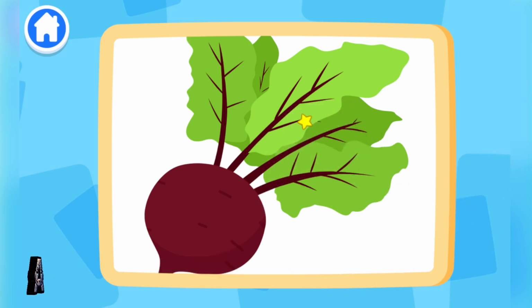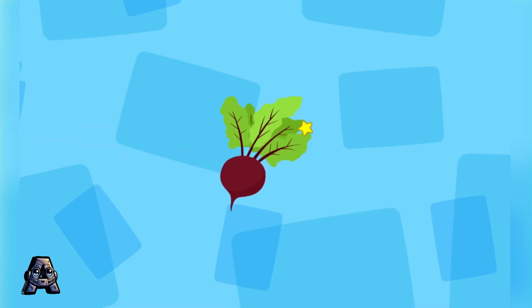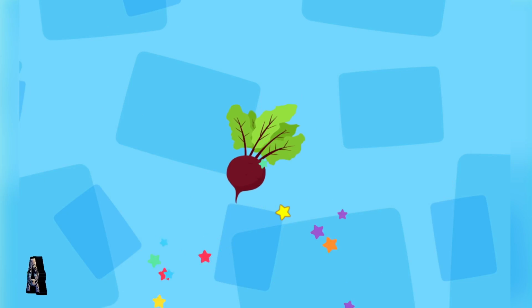Aha! It's a beet. Looks like we got a new food to bring to the picnic. A beet. Did you know? Beets are root vegetables. That means they grow underground.